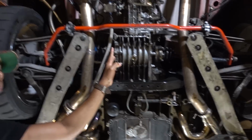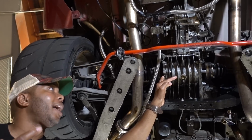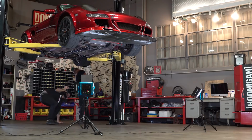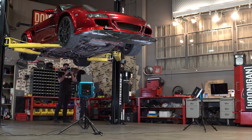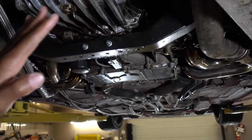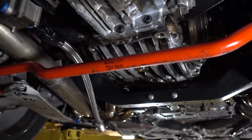Oh, okay. And the great thing about the Quaife differential is it's extremely robust, doesn't make any noise whatsoever, and it's very, very, very forgiving and serviceable as well. Lifetime warranty too. Well, you know, this actually looks pretty simple to work on compared to, like, when you think about having a mid-engine Porsche where you can't even see the engine. This actually doesn't look that bad once it's up on the lift. Thank you. And inside the gearbox, we have a 6-puck clutch, which does a great job transferring energy from the engine to the gearbox, which is fantastic.